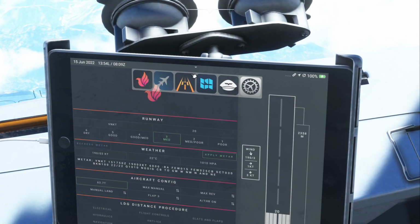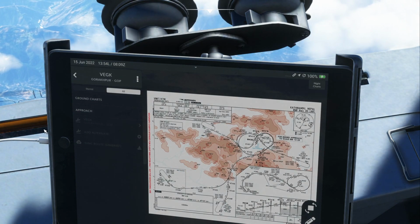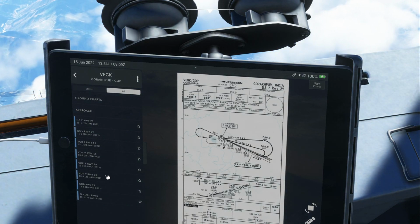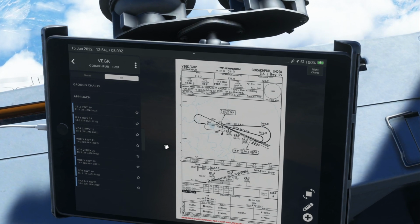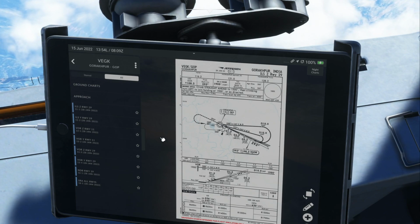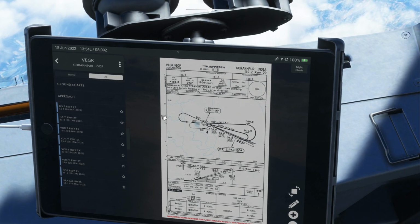Okay, so into the charts then, and we're going to look at our alternate approach. We've got ILS's on runway 29, which is very likely to be the one that's going to be in use. It looks like it's a 3-degree glide path, so that's okay. It's in India, so a little bit less mountainous as well. So this is our diversion.